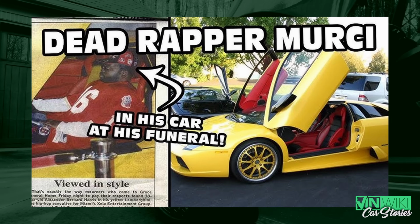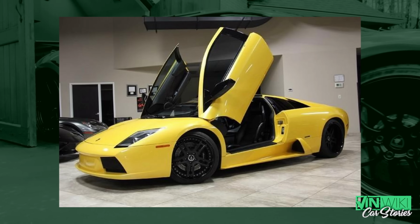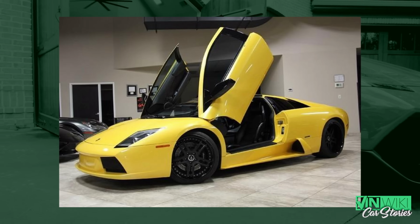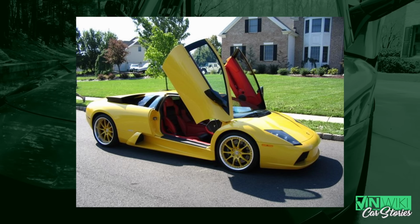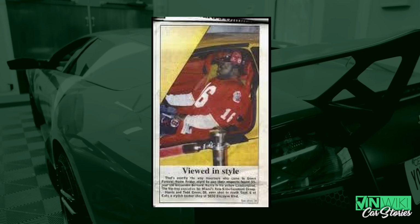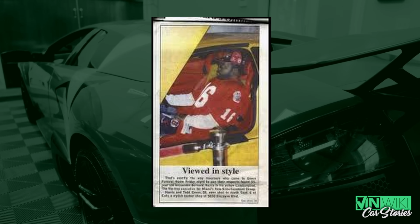And the first car I want to talk about is the Dead Rapper Murcielago. It's a 2003 Giallo Orion manual coupe, really cool car, early Mercy, and it was owned by a guy named Alexander Harris. And he was a co-founder of a music label, not necessarily a rapper himself, but the car has become known as the Dead Rapper Murcielago because unfortunately, Mr. Harris and a friend of his were shot dead in a barber shop. And when the funeral was held, they actually had a joint funeral for both friends together. Rather than presenting Mr. Harris in a casket, he wanted to be displayed in a football jersey, his sunglasses, hat, and everything, sitting in his Lamborghini Murcielago out in front of the funeral home. And so a very untraditional thing there.